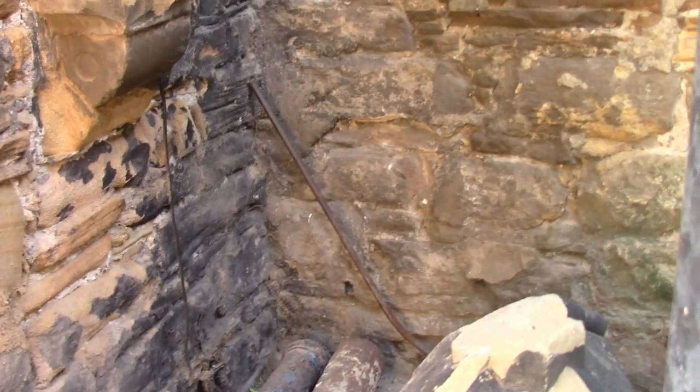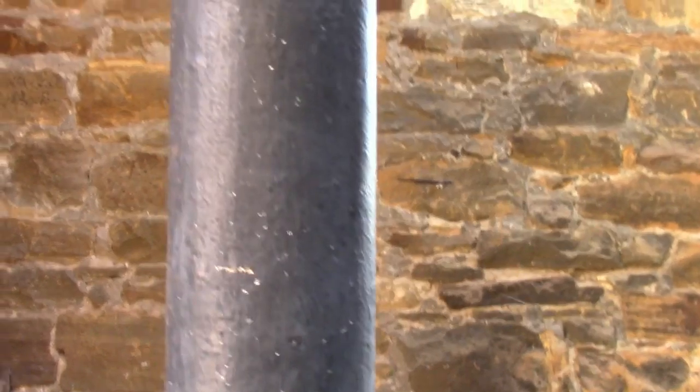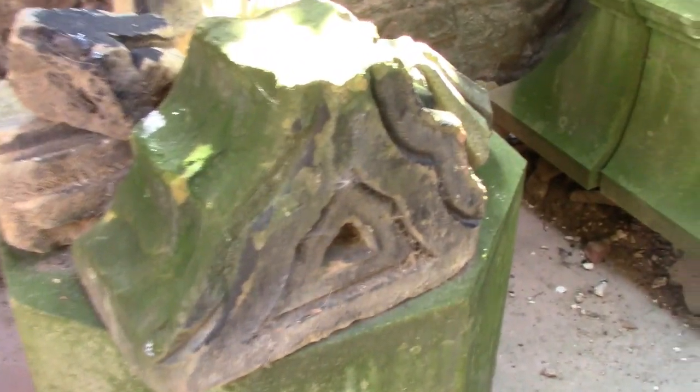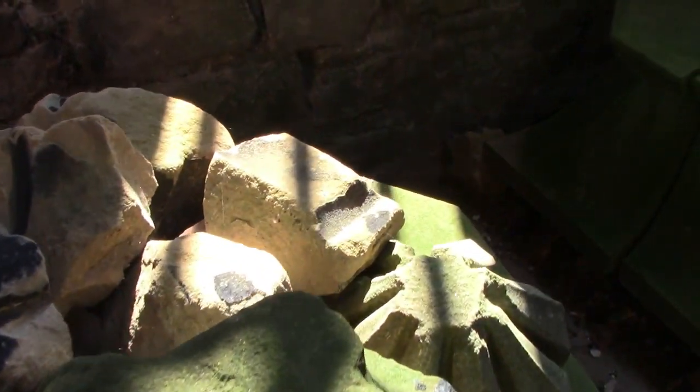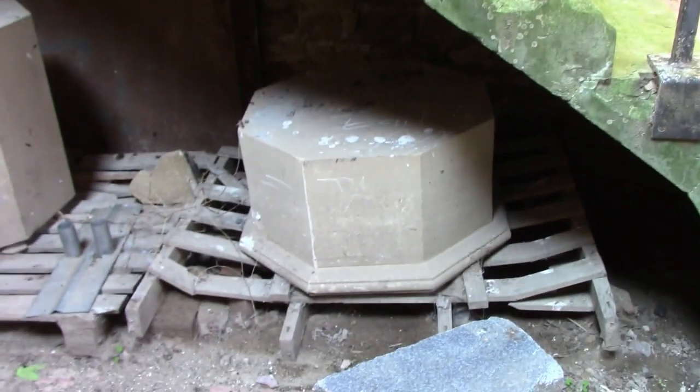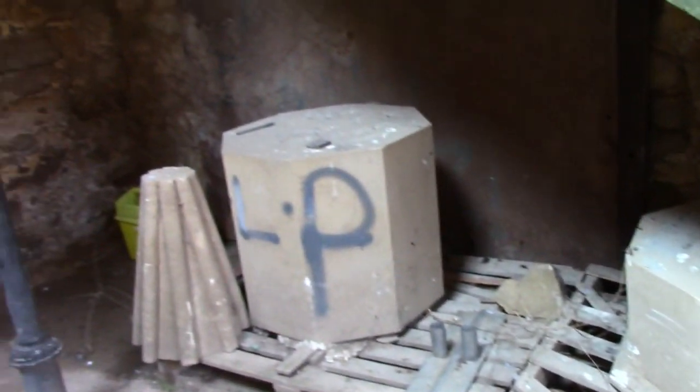I was looking for bits of metalwork, but there's not a great deal left here. It's just this pole. There's quite a bit of masonry kicking about. But there's nothing really obvious that sticks out, other than, I mean, these all look like new blocks. It's maybe more to go up. I don't know. It's a shame. Really is.